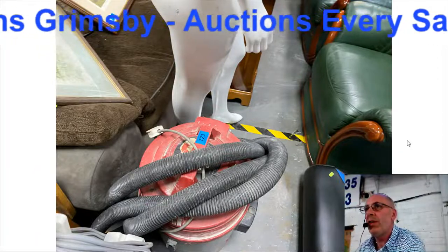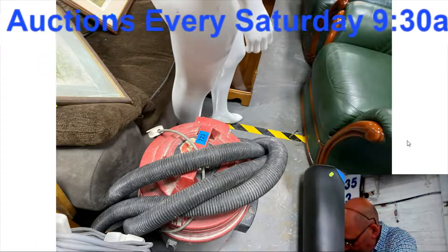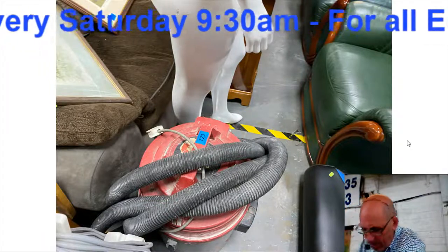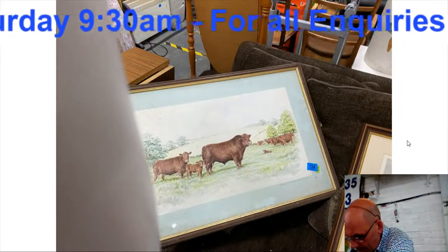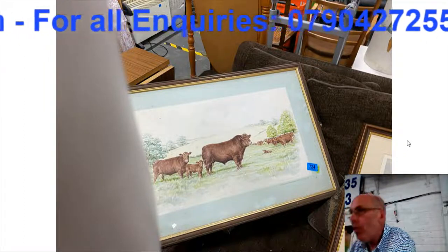10 bid, 12 anywhere. £12 anywhere on this one. Selling away then at £10. £10 to number 2055, and lot number 724 is the first of these really nice set pictures. These came from the Limber House as well, the Lincoln Red Castle Society picture, and I've got £4 bid.